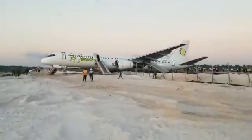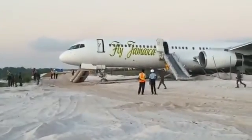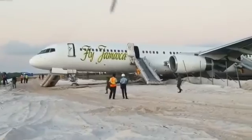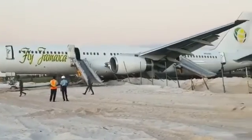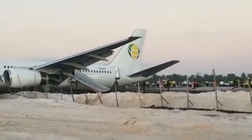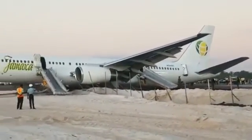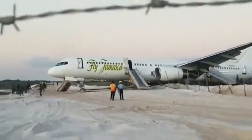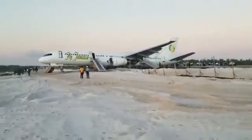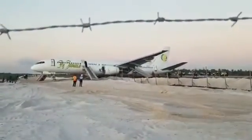But as information comes, we're going to try to offer you as much information as we could on this breaking news story. But again, all of the passengers were safely evacuated. We are told that 5 passengers suffered injuries. Those passengers were taken to the hospital and are being attended to. But over 100 passengers were on board. And of course, there were crew members on board too.